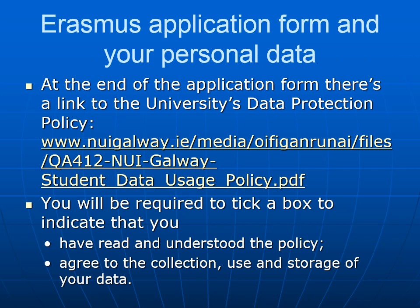So the information that we capture in this application form will be used to create a database of outgoing Erasmus students to which Jodie and I have access. Every single question in the form is there for a specific purpose, and every single answer that you provide is important in ensuring the accuracy of our database.